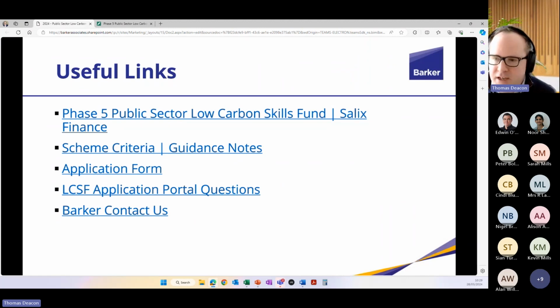Another question from Cindy. If a school or trust gets LCSF grant and work on the plans, do they have to bid this autumn for PSDS, or could you defer to future years? So I'll answer that bit first, because there's a second part to the question. So the short answer is no. And in fact, even if you bid for Low Carbon Skills Fund and get the money to work on the plans, you're not beholden to do anything with those. Obviously, you're strongly encouraged to take those forward.